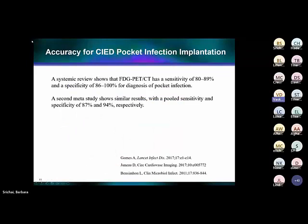Now, there were a couple of studies that have looked at the accuracy of CIED, and they did a meta-analysis. And you can see that, again, if you put all the data together, the sensitivity and specificity are very high in the 90% range. Next slide, please.